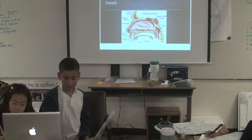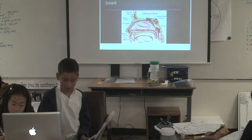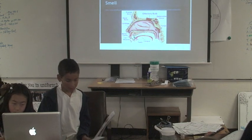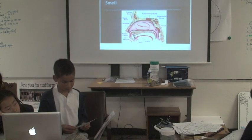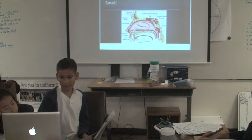Specialized receptor cells called olfactory receptor neurons detect the odor. They are capable of detecting different odors, and the olfactory receptor neurons transmit to the olfactory bulbs.